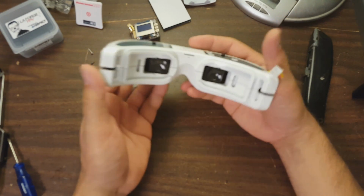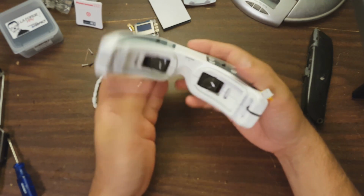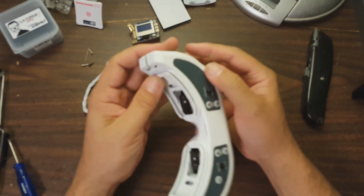So, yeah, if you add the voltage regulator, you could certainly add a step down. If you're going to be running on 3S, a step down won't really matter because you'll never get to 7 volts before the battery's dead.